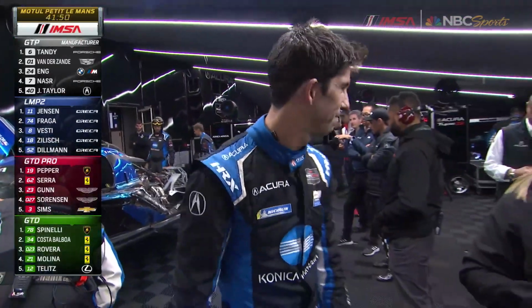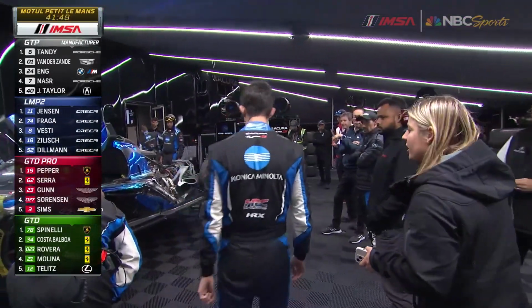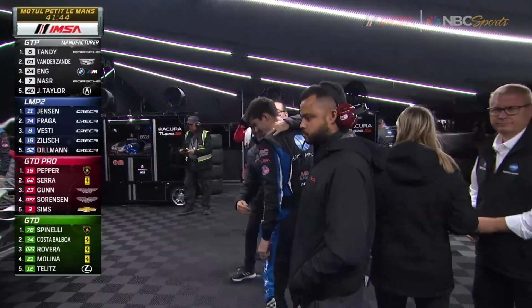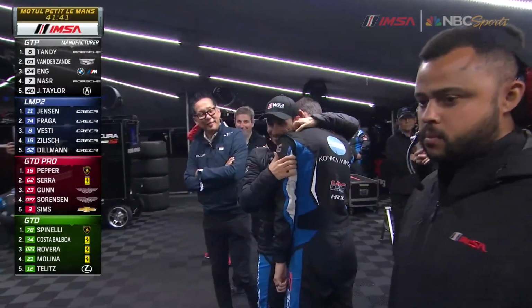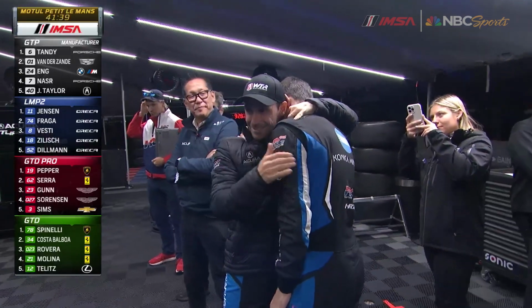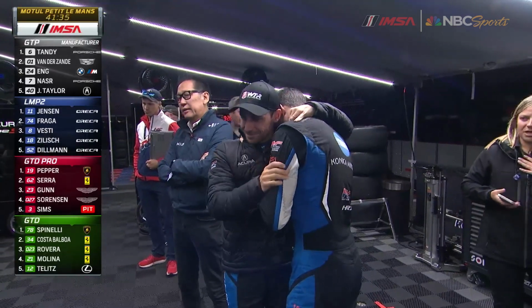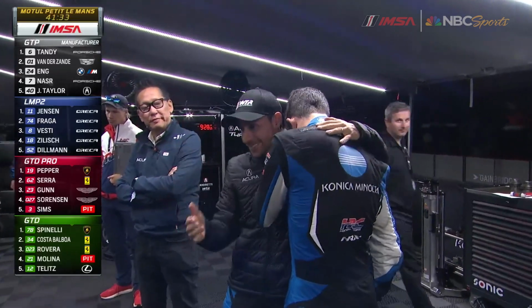You can see and hear the emotion for sure. Tough way to end it for the 10 team and Ricky Taylor. Absolutely, but there's nothing to blame on yourself. I see no blame, zero whatsoever. As he said, Tandy had just gone off the road in turn 5. That was the car immediately in front of him, and then he came up on that. So he just grabbed the lead, and suddenly the car's in front of him. Half a second in the lead.